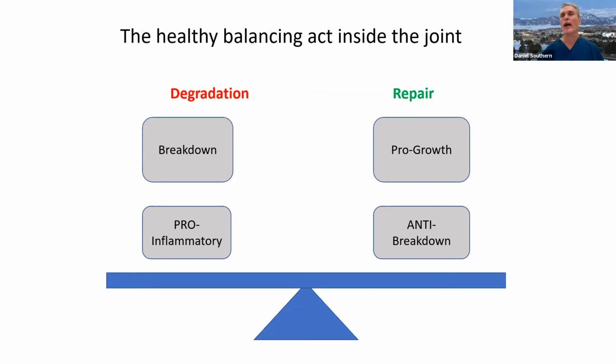I'm thinking, okay, I'm going to recommend an injection of your blood. We're going to simply draw your blood in office. We're going to centrifuge it. We're going to skim off the platelets, concentrate those, and we're going to do what's called a platelet-rich plasma injection. So we inject platelets. What are we doing when we inject platelets?